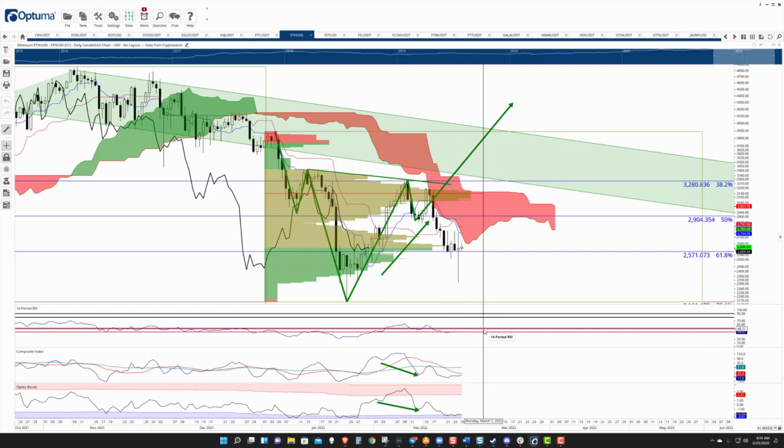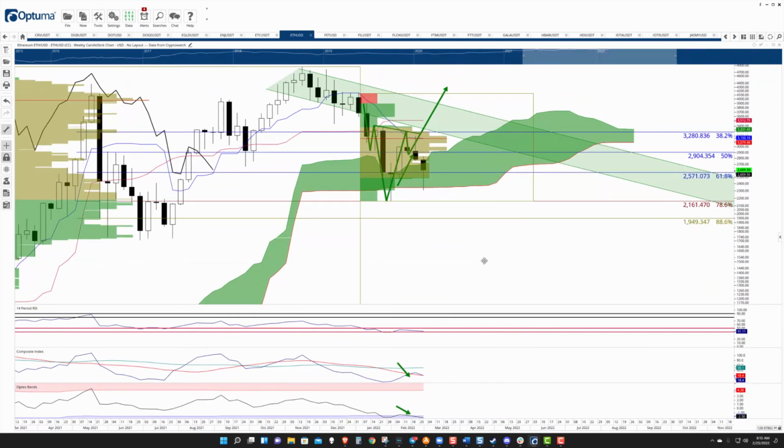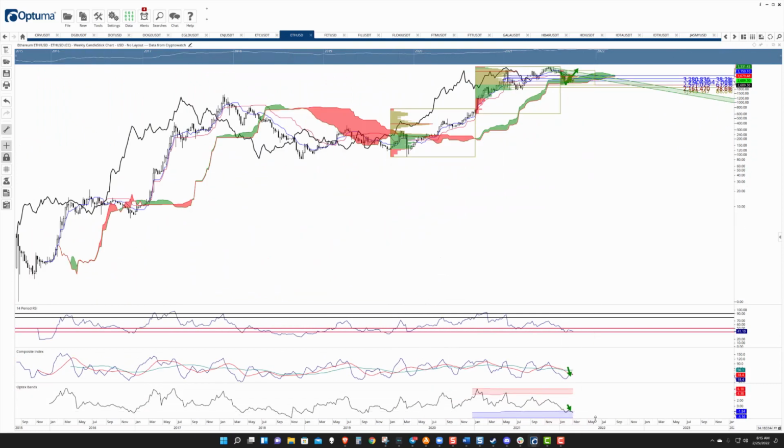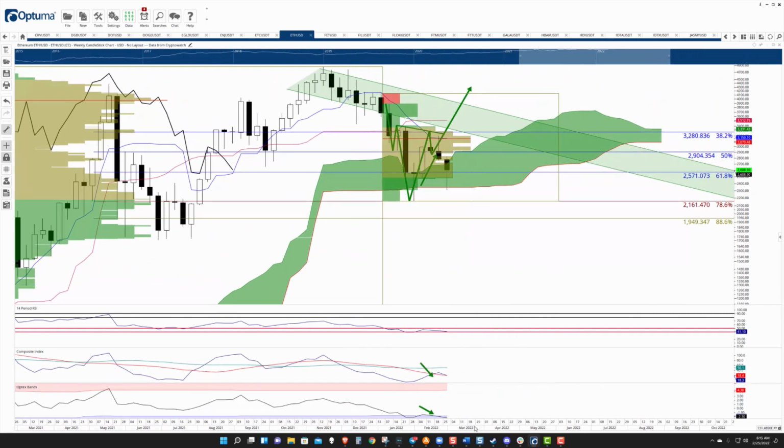And despite the intense selling pressure, the RSI remains in bull market conditions on the weekly chart. The selling pressure has resulted in, I think, a historical low now in the composite index. Almost is. But it's in extreme oversold territory again on the weekly chart.